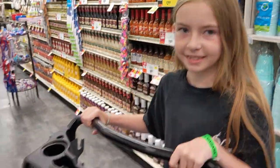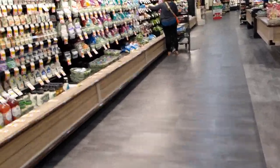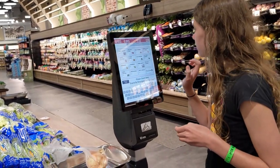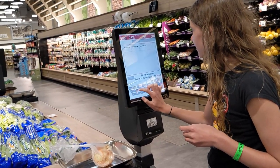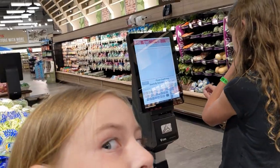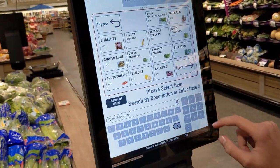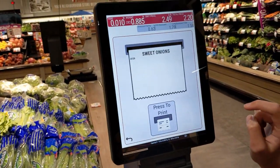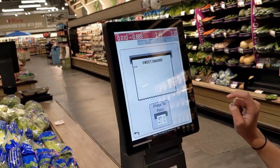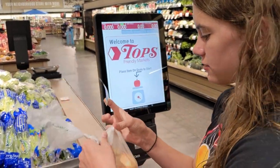To a weird grocery store. Tops. Never heard of it before. I want to get some salad stuff. Now look it up. Okay. Hi. Oh. Right here? Sweet onion. Is that it? Yeah. It's an extra sweet, though. It's so weird.